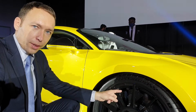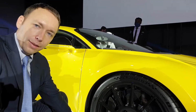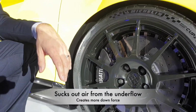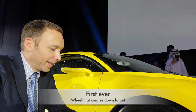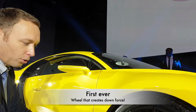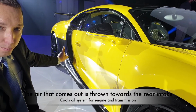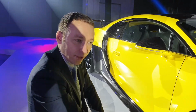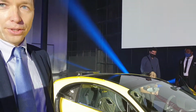First of all, it cools the brake because it improves the flow of air through the brake. Secondly, it evacuates the underfloor because it draws the air from the inside. And by evacuating the underfloor, we actually create downforce with the wheel. It's the first time that we've created a wheel that creates downforce. And thirdly, the extra air that will come out will actually improve the pressure on the rear intake by 6%. So by adding 200 grams per wheel, you can create 6% better cooling and a bit more downforce, and the brakes will also be cooler, which is relevant to track driving.